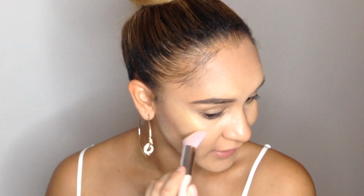Rihanna, you're giving it to me. You was not playing, girl. I'm just gonna put some on down the bridge of my nose. Do you see that? Oh my god. That is crazy. I'm gonna apply some on my forehead, and very gently because this highlighter can really, really look intense. Oh my god, I'm obsessed. Oh my god, do you see my nose?